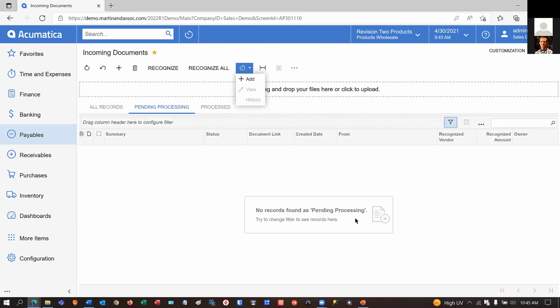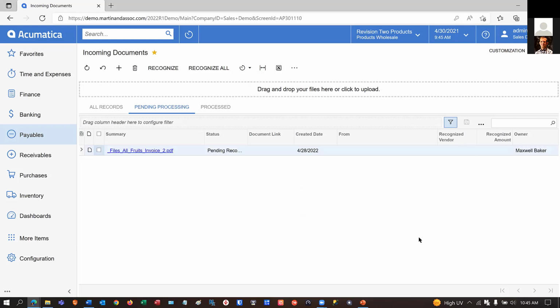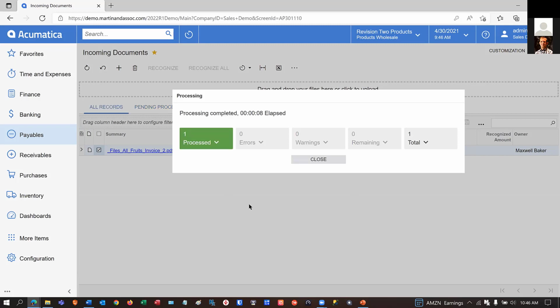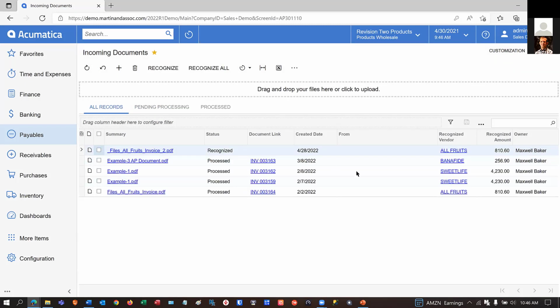We'll pull this on here. So the document's ready. This PDF is ready to be scanned, and we can select certain documents if we wanted to. Again, this can be automated. We'll allow it to recognize that PDF. And this will take a few seconds, 8 seconds. The more Acumatica learns about a given document, the faster it gets.